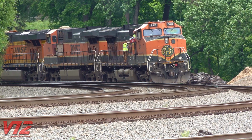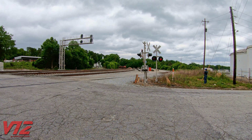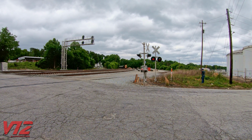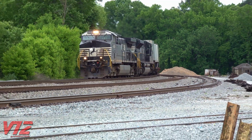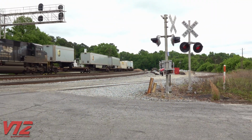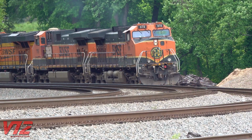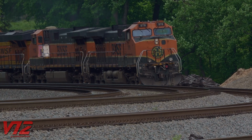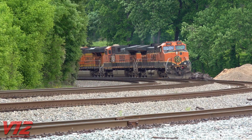Then, it was time to fire these things up. Next, NS 282, and I would imagine those UPS trailers up front are high priority. While we're waiting, look at this component on the second BNSF unit. I believe this is an air conditioner, and it looks like it came off a locomotive wearing the war bonnet paint scheme. Shortly after I noticed that detail, here came NS 11A, hauling a long line of auto racks.